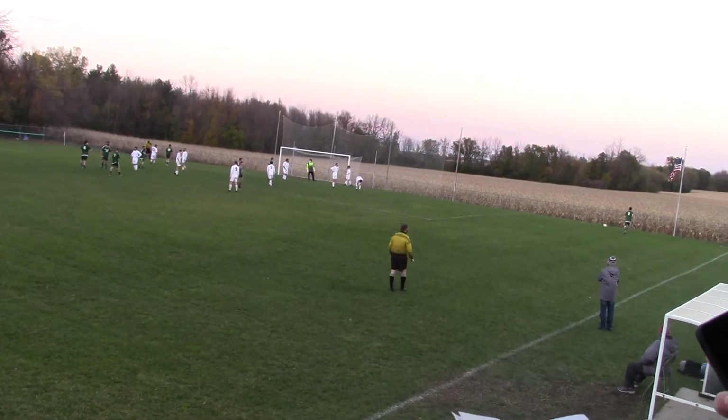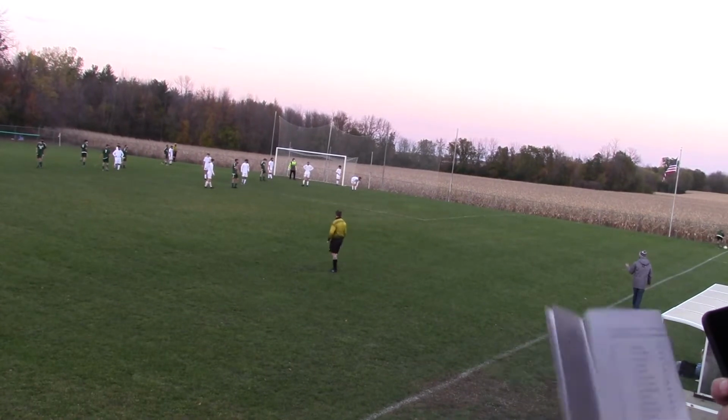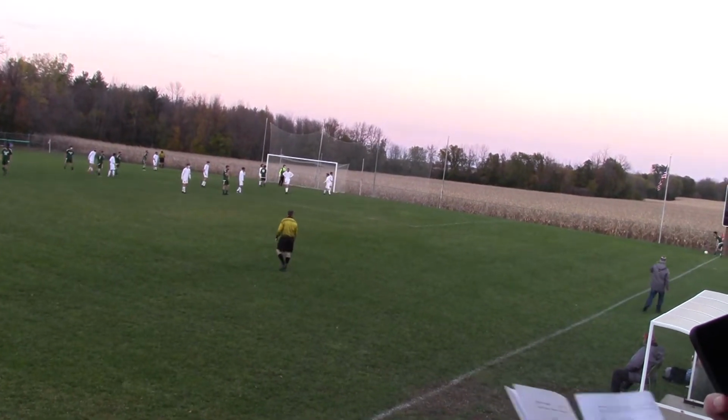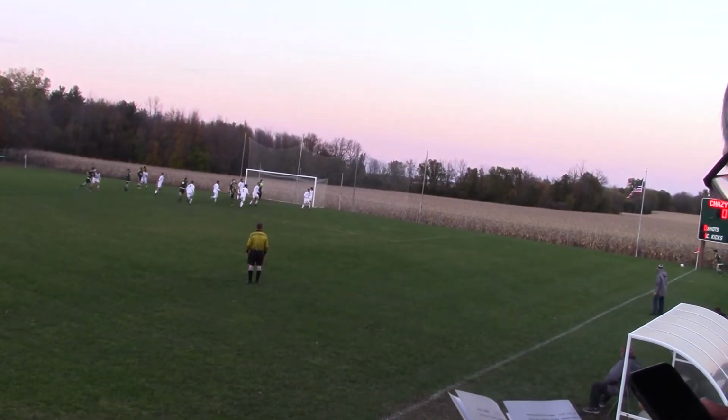This game is a makeup game from Saturday, which was canceled due to weather. Thunderstorms were in the area, and it was a good call. It's a beautiful night here at the George Brendler Field in Chazy.